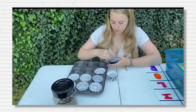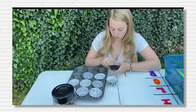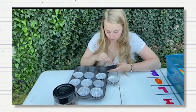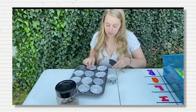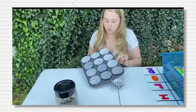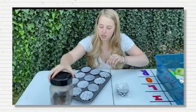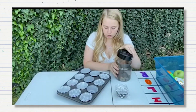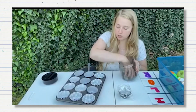62, 84, 23, 77, 15, and 42. And you can tell that I've placed them all in here. And then you're gonna help your child get out some change and go through all the different variations that you can do with each one.